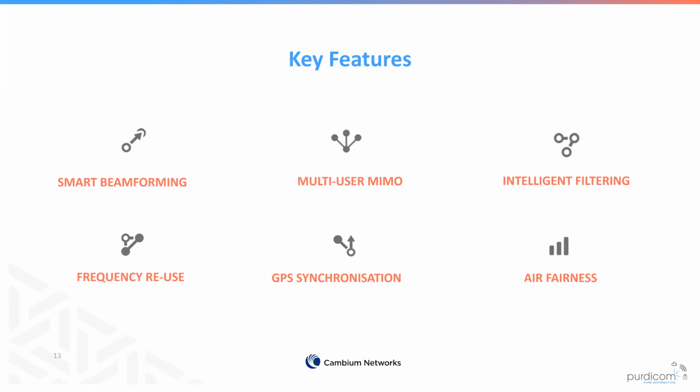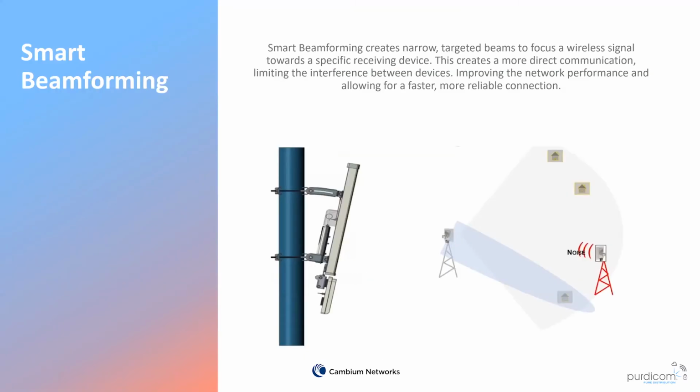So really there's 6 key features of ePMP. The first one is smart beamforming. There's multi-user MIMO on the 3rd gen ePMP, intelligent filtering, frequency reuse, GPS synchronisation and airtime fairness. And all these features combined really increase the performance of your network, your wireless network. So let's have a look at smart beamforming.